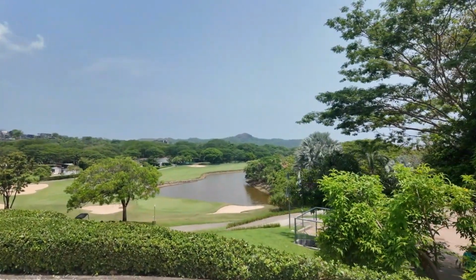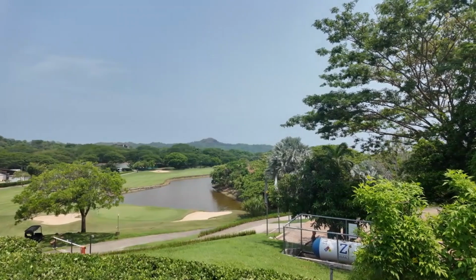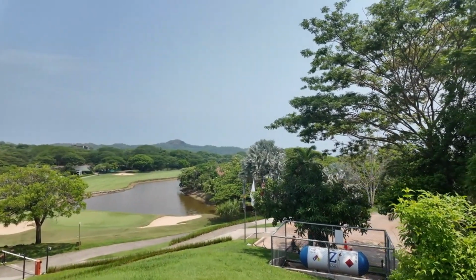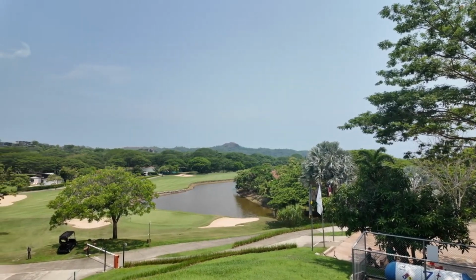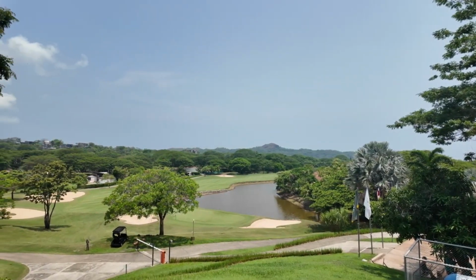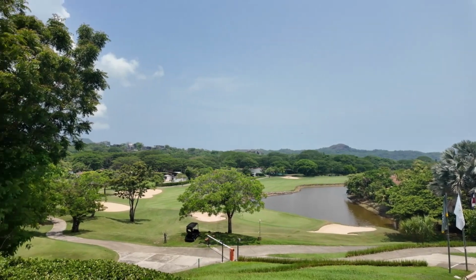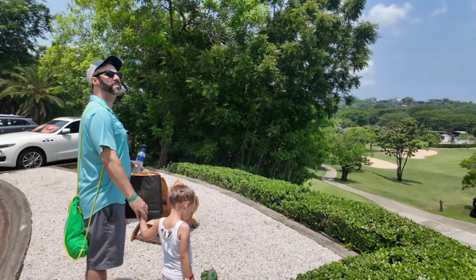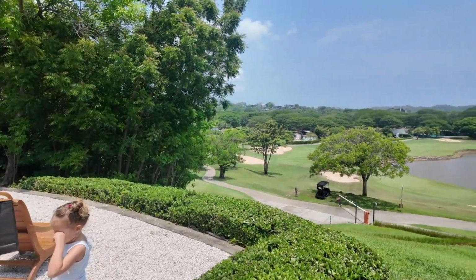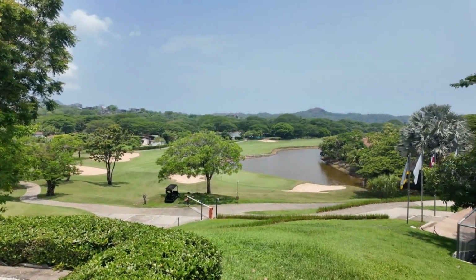This is a nice view from up at the very top of the lobby area. This is the parking lot area. Again, really nice views of the golf course. They do have these chairs up here too if you want to sit down and just take in the views. There's a little bit of a nice breeze up here. We're gonna go this way to the thing.